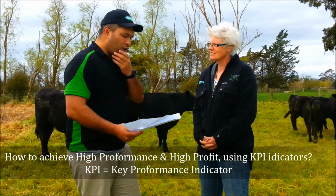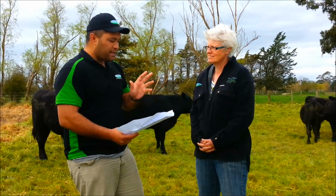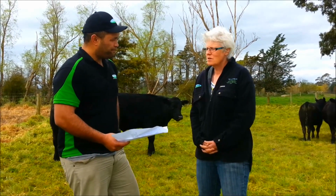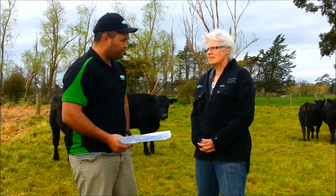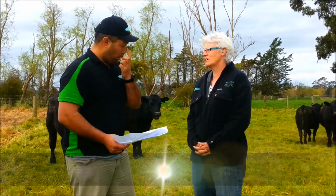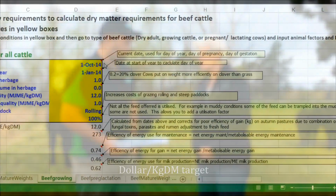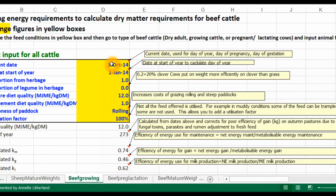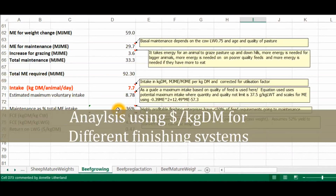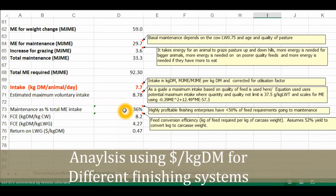So when feeding young livestock to achieve high performance and high profit, how would you go about achieving target weights using key performance indicators? Well, with a key performance indicator for finishing young stock, I normally have a $1 per kilogram dry matter idea of how much I'm wanting to earn. And to achieve that, I have to have a certain buy-sell margin, and I also have to have a certain live weight gain. So I would set up a target live weight gain and decide what weight I was going to be drafting at.